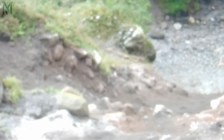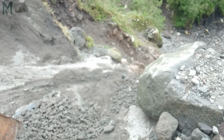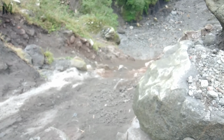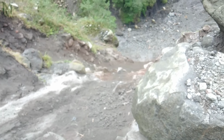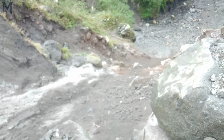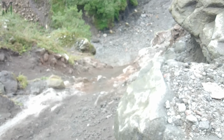I apologize for the poor footage as the camera was unable to focus. The rock looked much smaller from here.